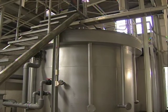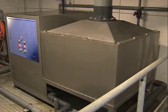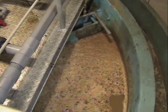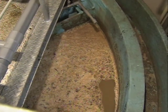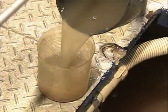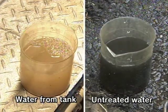In the primary treatment tank, ozone microbubbles are used to clean the water for 30 to 60 minutes. The contamination floating on the surface of the water is sludge, which can't be broken down. How clean does the wastewater become during the decomposition process? If we compare it with untreated wastewater, the difference is clear.